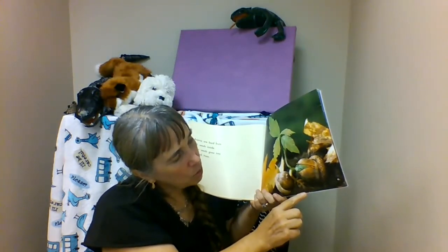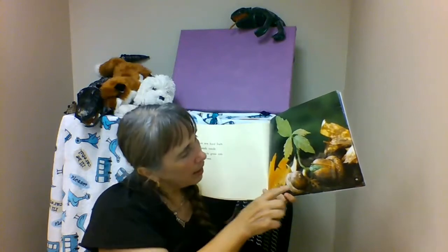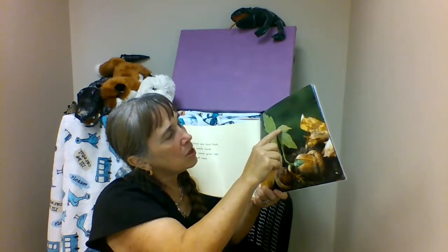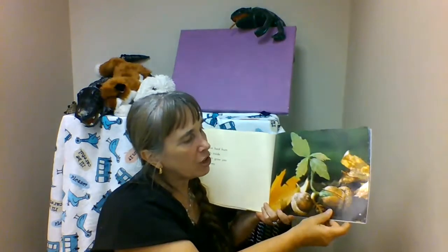Here we see the root growing down, down, down in the ground, sucking up food and water from the soil. Here we see the stem growing up toward the sun. We see the first two seed leaves and now the first two true leaves growing. Each new leaf gives the tree more opportunity to manufacture food and grow faster.